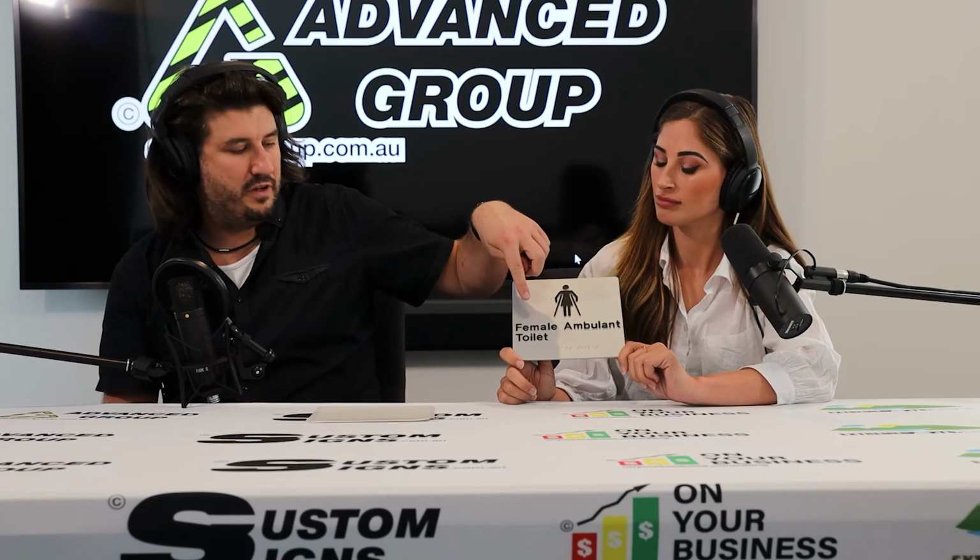This particular sign is for females only, and it says toilet, so it means just one cubicle beyond that door. It wouldn't be at an external door where there are multiple cubicles. So that's why it just says toilet with no S on the end.